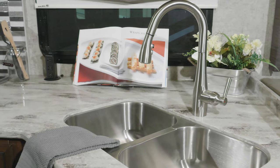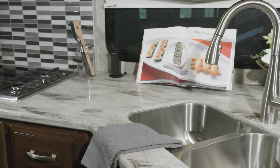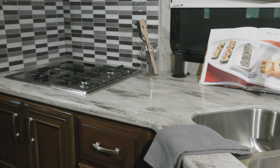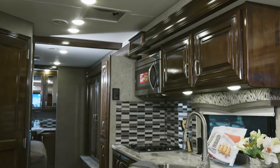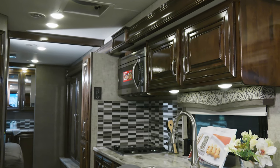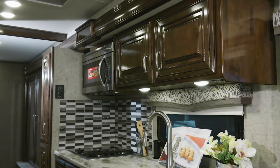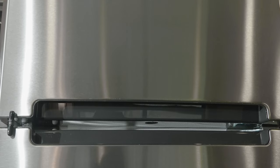A roomy kitchen is another standout feature in the BH35. You'll enjoy the large double bowl stainless steel sink set into solid surface countertops. You'll be glad you have this pop-up outlet, and there is no limit to what you can make with the dual burner gas cooktop with single burner induction cooktop and convection microwave. The Magnitude even comes standard with a residential fridge with ice maker.